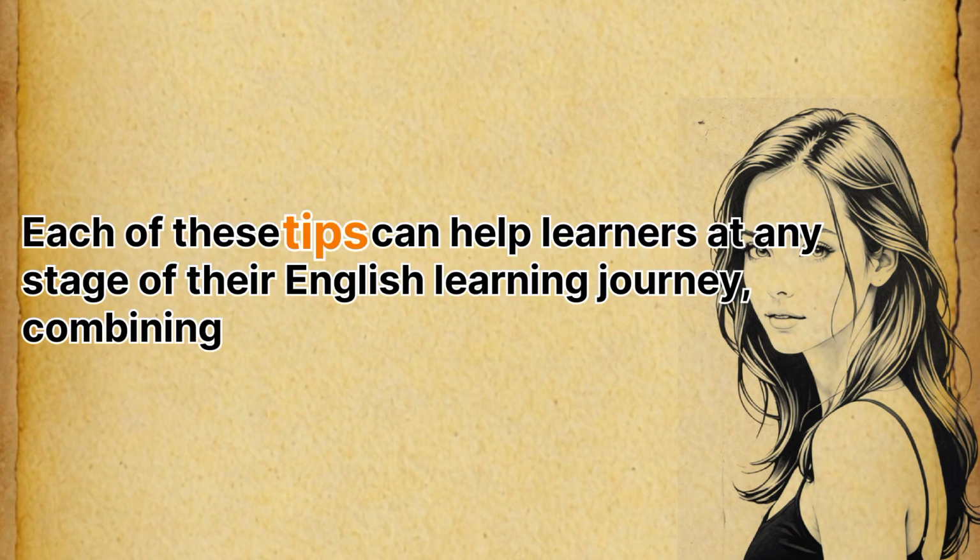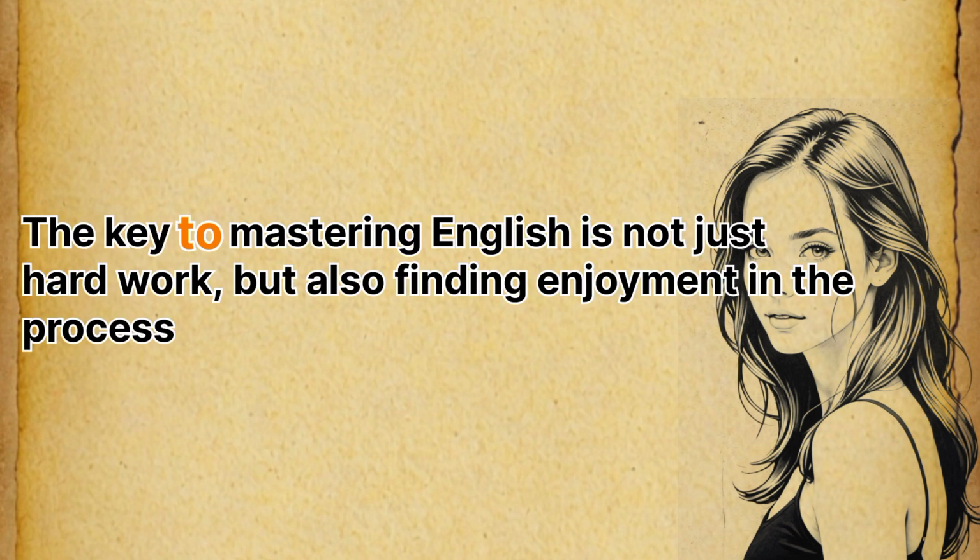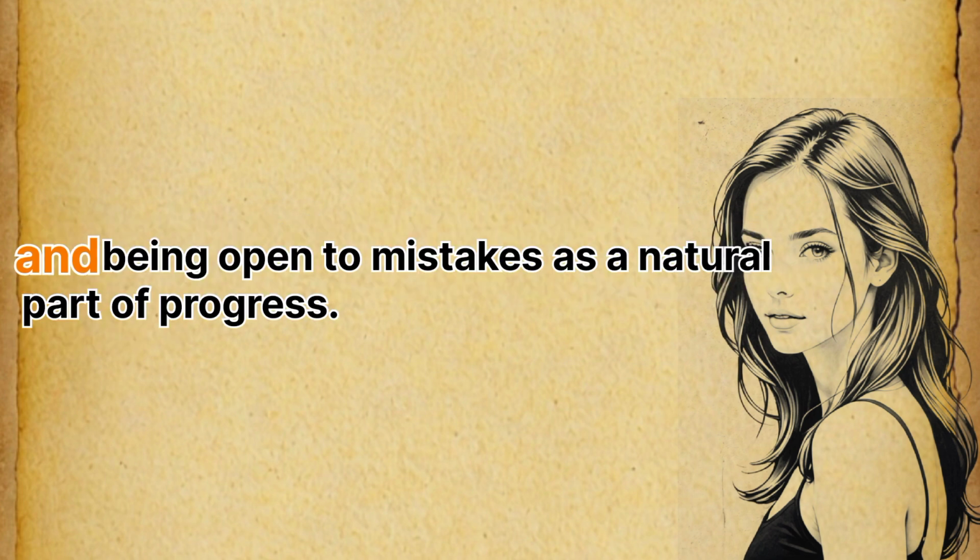Each of these tips can help learners at any stage of their English learning journey, combining practical strategies with consistency and dedication. The key to mastering English is not just hard work, but also finding enjoyment in the process and being open to mistakes as a natural part of progress.